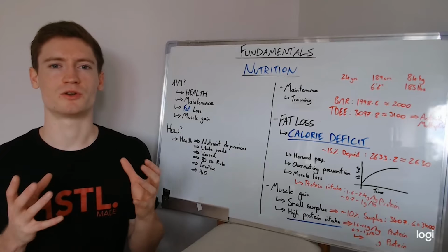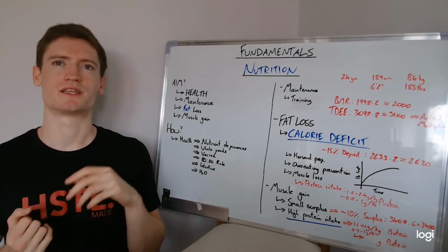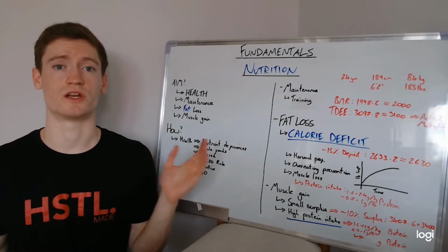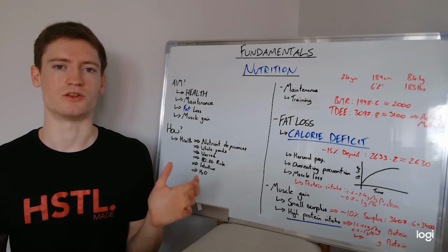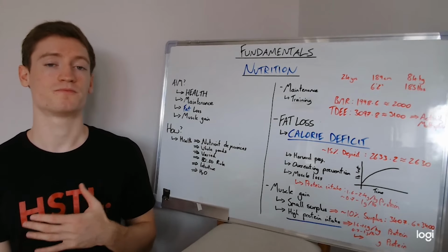Most diets and most nutrition plans that you find out there tend to be built around some sort of overeating prevention. So if you think intermittent fasting, you're just shortening the window you're going to eat in. It means that you generally eat less. So hence the calorie deficit, where you then end up losing more weight.